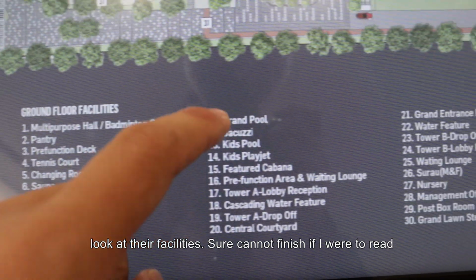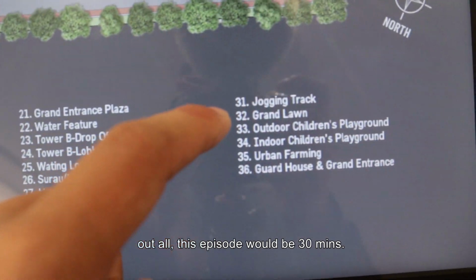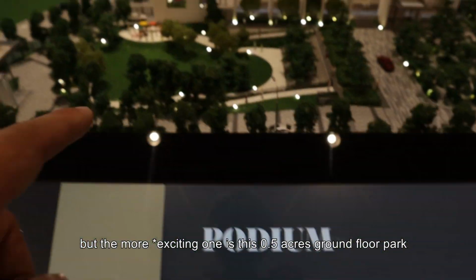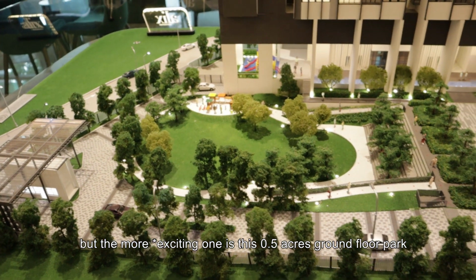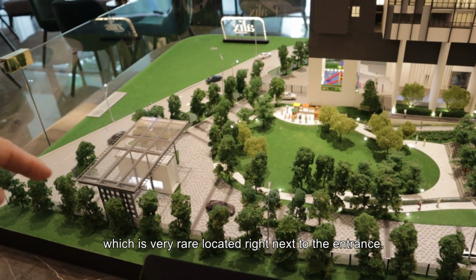If I were to read out all of them, this episode would be like half an hour. So there's just a lot of facilities, but the more evident one is actually this 0.5 acre ground floor park, which is very rare. And it's just located next to the entrance.